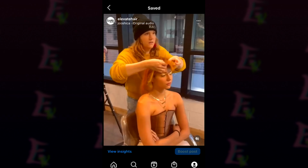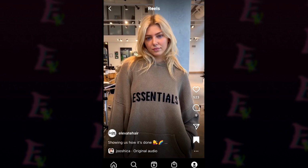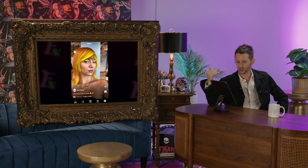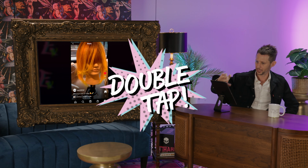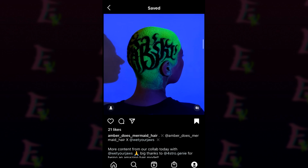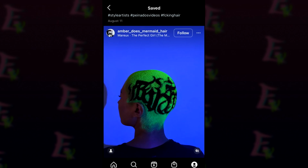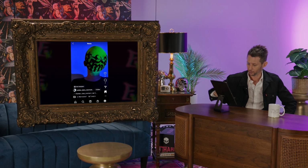Some more beautiful stuff featured on Elevate. This is from Boho Brushed. I love this kind of bi-level. We're seeing a lot of this kind of bob and long layers. Obviously the makeup is beautiful as well. Great model. Just great stuff all around. Double tap. Boom. Collabs. This is Amber, who does mermaid hair, and she's partnered with Wet Your Jaws, a local tattoo artist in her hood, to do this really dope hair tattoo. I love seeing artists come together from across disciplines, tattooing, hairdressing. I know hairdressers have a lot of tattoos, so I can see that it's naturally happening. But this was beautiful, and we're going to give this a double tap.